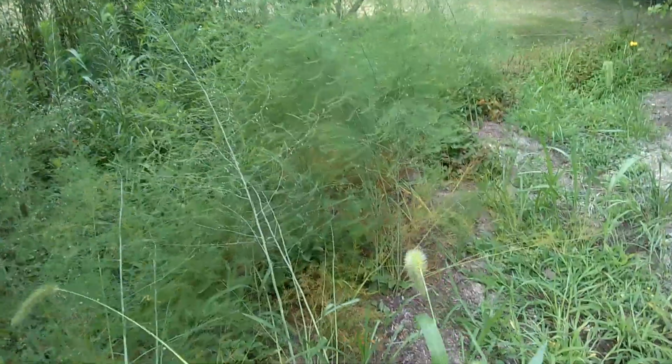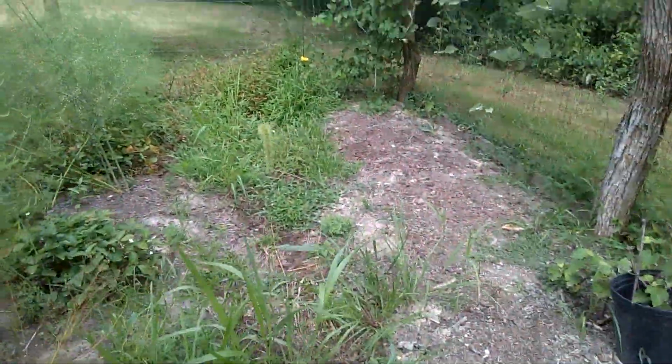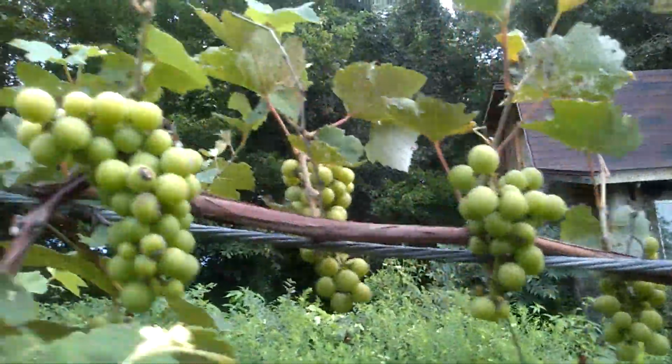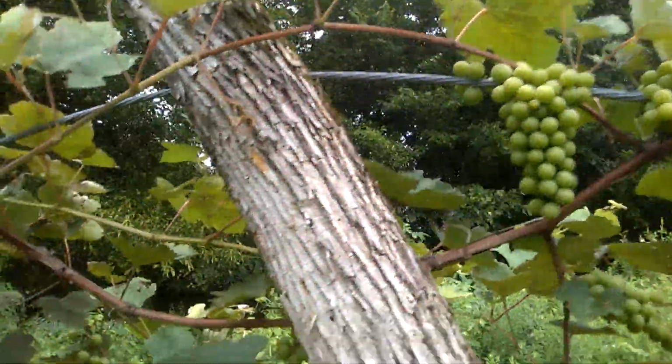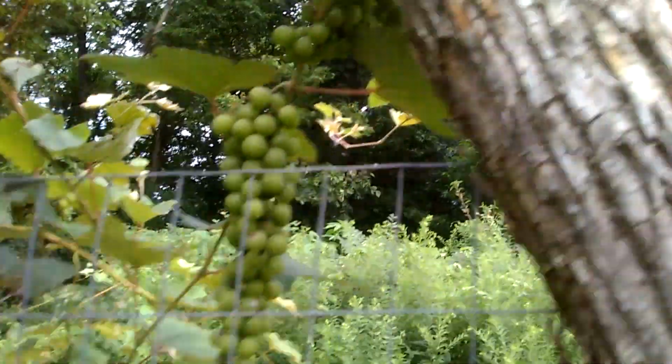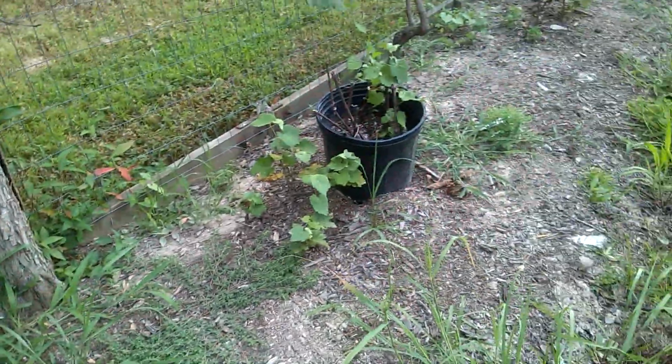of course, another patch working on weeding and got a mulch. Several grapes on this one. So, can't wait to see if they make it and ripen. But yeah, I'll have to reweed this and mulch it.